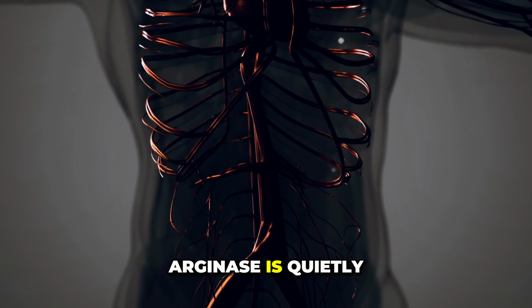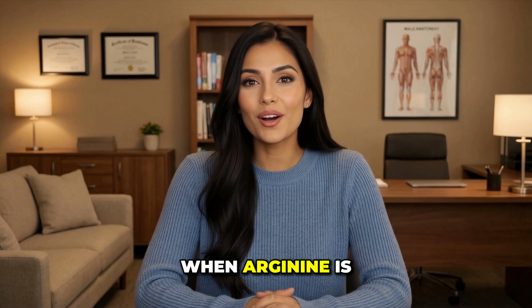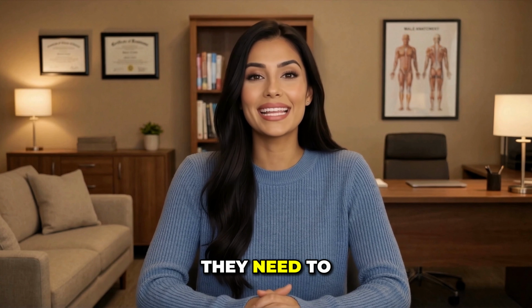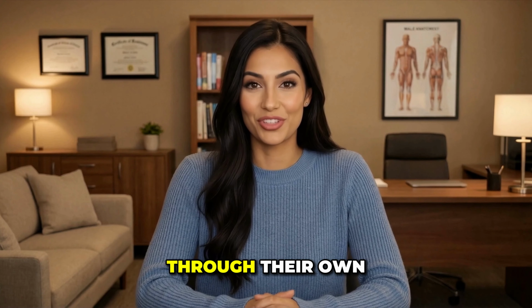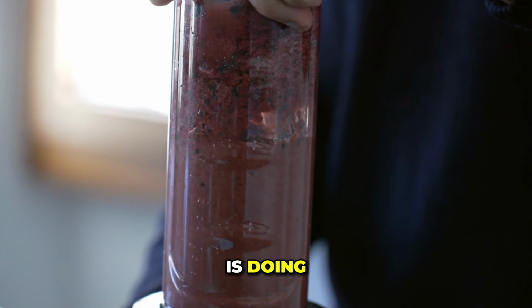Pomegranate stops the theft. Pomegranate contains compounds called punicogens, unique to pomegranate and found in no other common fruit, that have been shown to inhibit arginase directly. When arginase is inhibited, arginine is preserved. When arginine is preserved, your endothelial cells have the raw material they need to produce nitric oxide through their own natural pathway, completely independent of what beet juice is doing.